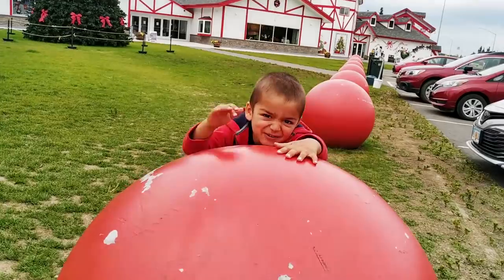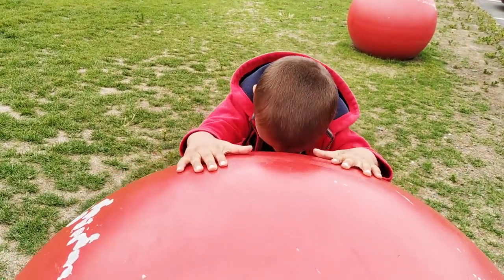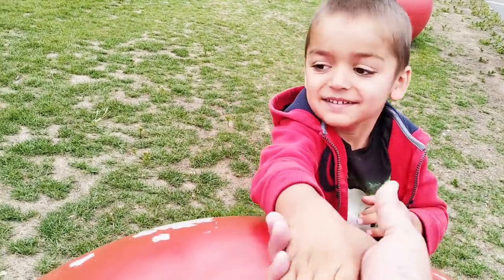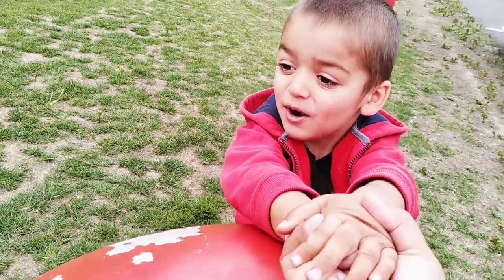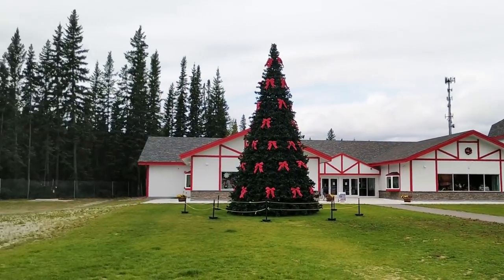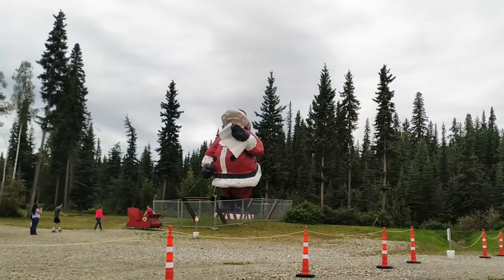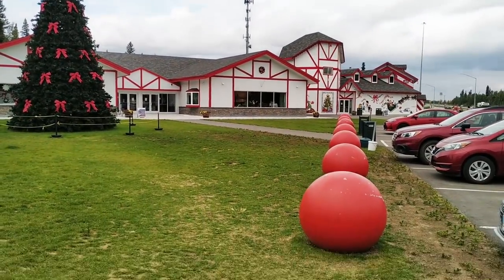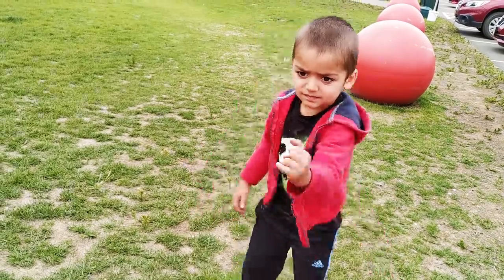Yeah, I'm trying to climb up. Trying to climb up on the big red ball? Yeah, it's like Target. A new car, Andre. Check that out. North Pole and Santa Claus's house. And Santa Claus is huge. We're going to show you guys inside Santa Claus' house today. Are you guys ready? Let's go show everybody. Go!